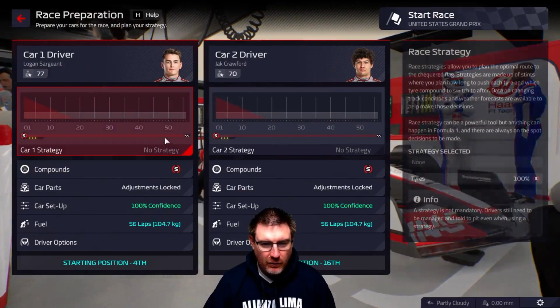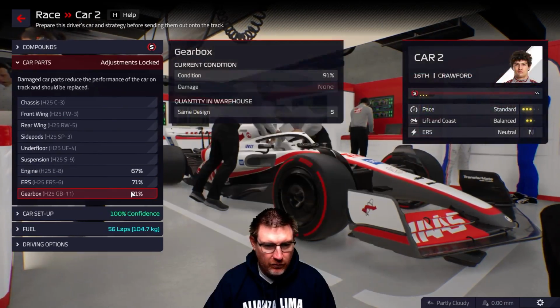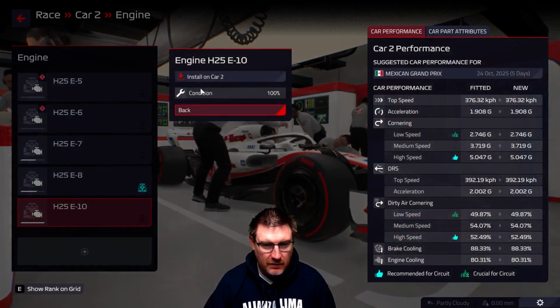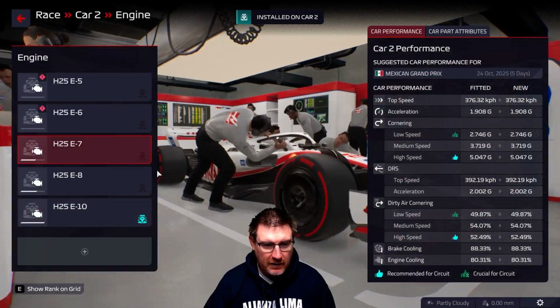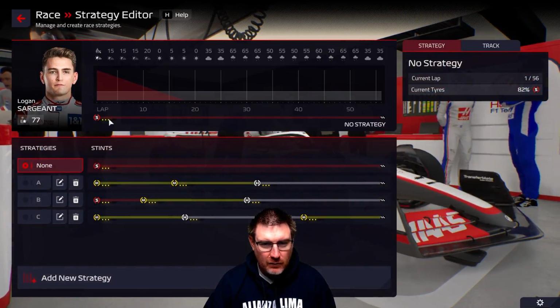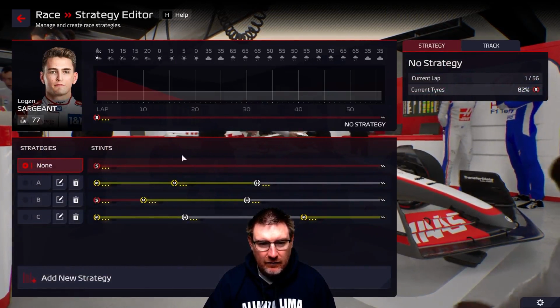Now, of course, a reminder that we are expecting rain. Now, one thing I want to do first here is go and take the penalties for this engine because it's not doing us any good just sitting there, and he's starting more or less at the back anyway. So that is that. Now, let's have a look at strategy options. The rain is coming a little bit later on.